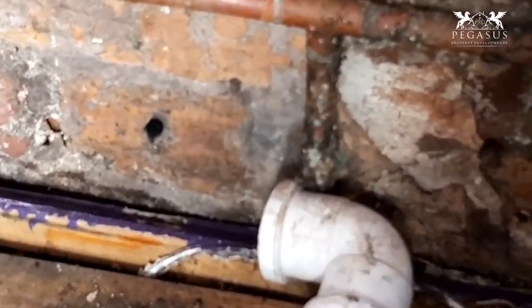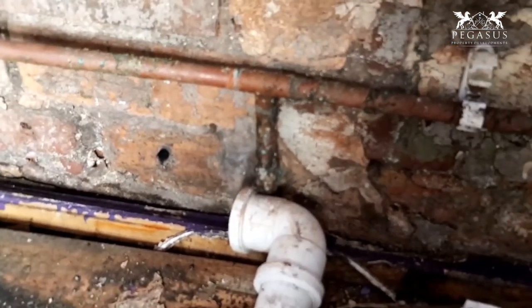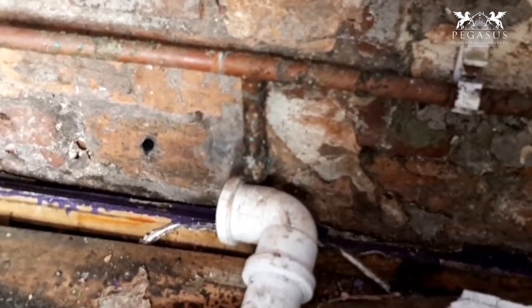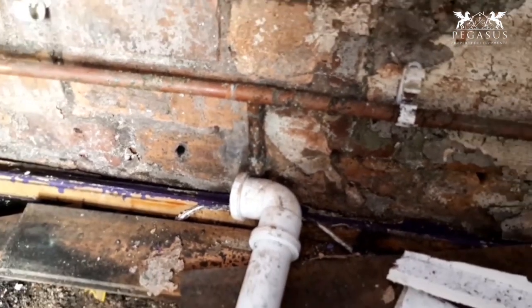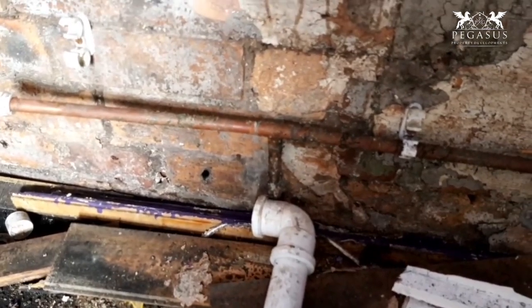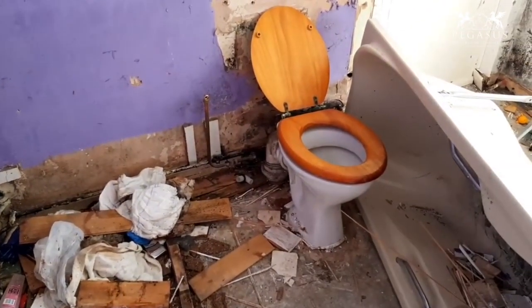That is a 15mm T-piece. It comes off our internal water through the boundary wall, this party wall, into the neighbour's house. So what we've got here is a leaden shared main, but it's shared internally of our property. So that's the problem we've got to overcome.